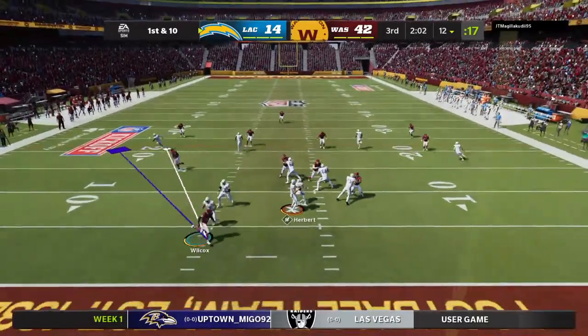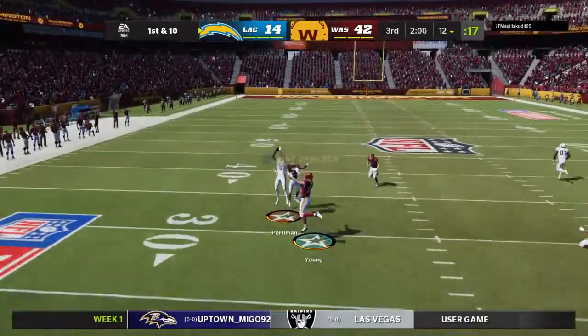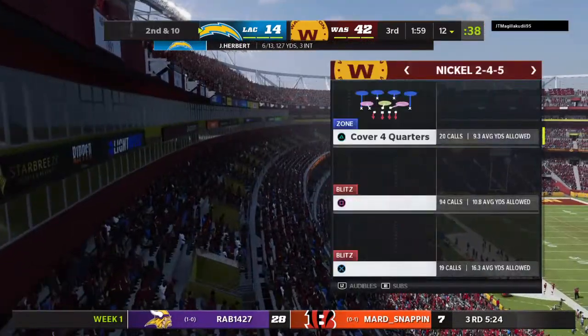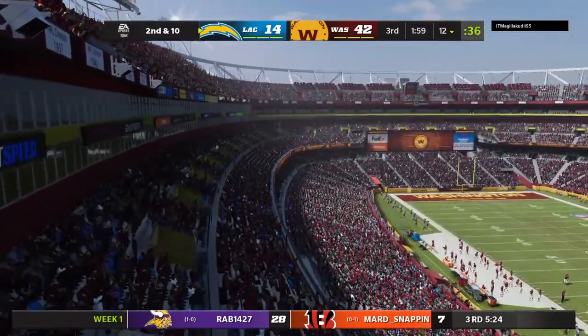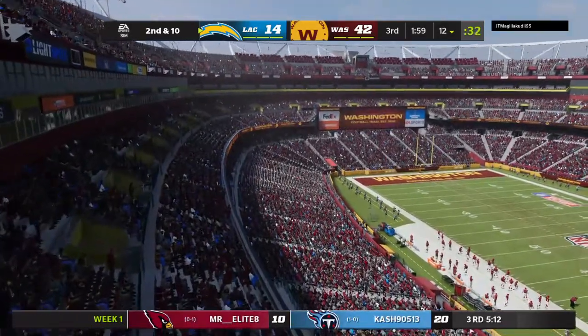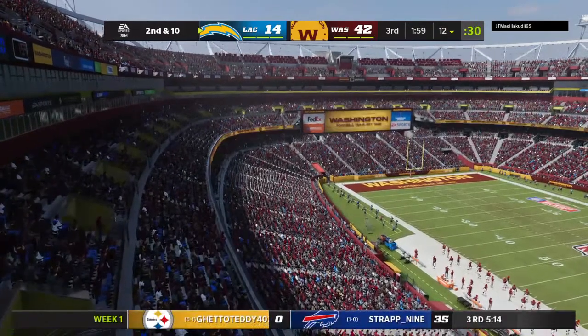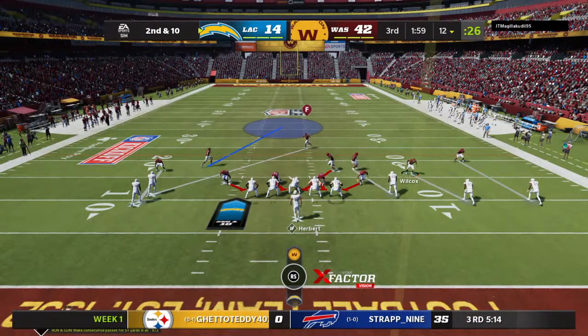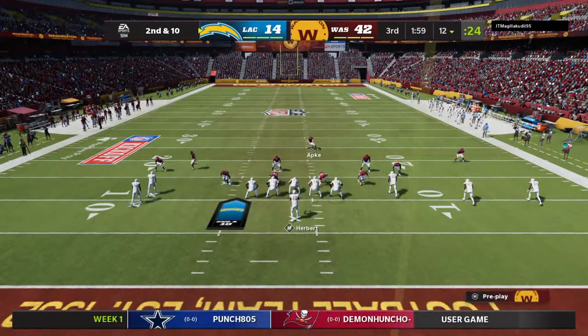A play fake, and now Herbert to throw. Oh, he dropped it. And that's pretty indicative of the way this one's gone. We know it's not an easy job to go out and catch passes when people are trying to tackle you and knock the ball away. But the bottom line is, that's a pass he's got to have and a pass he should have caught. 2nd and 10, 3rd quarter of the season opener.